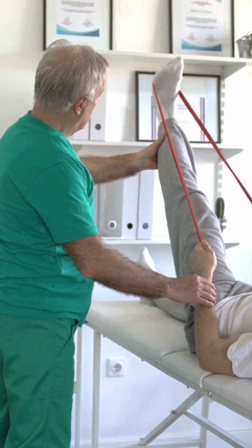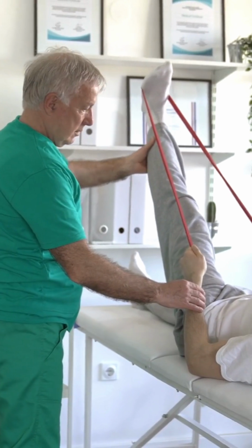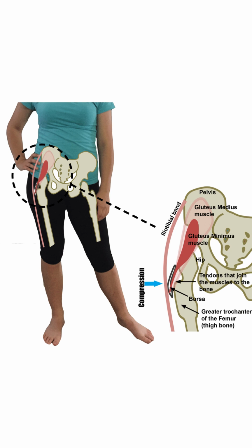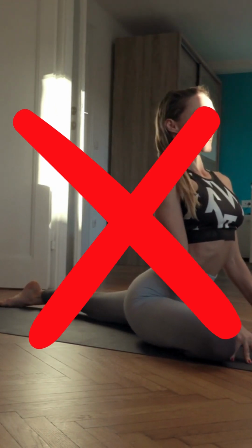Myth number 6. Gluteal tendinopathy is due to a tight IT band, and treatment should include IT band stretches. The truth is, when we look at studies that stretch the IT band or surgically elongate it, it does not help with pain. This is due to compression, so when you stretch the hip or IT band, it is much more likely to cause more pain.